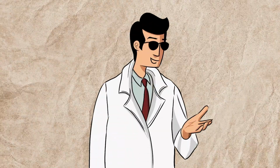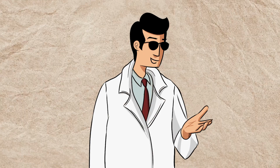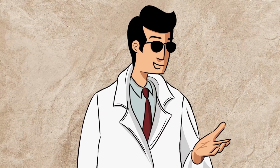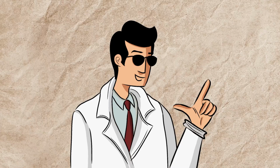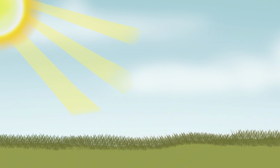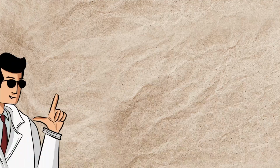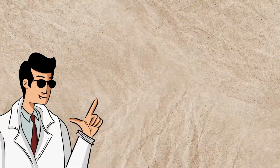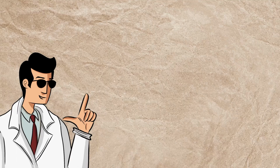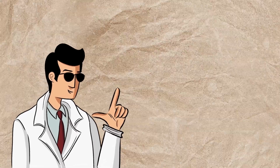These incredible disguises may seem like magic, but behind every color shift and pattern change lies a fascinating scientific process. So how exactly do animals manipulate their appearance? The secret lies in how animals produce and manipulate light. Many creatures rely on pigments, which are natural substances that absorb and reflect specific wavelengths. For example, melanin produces dark colors like black and brown, while carotenoids, obtained from plants and algae, give animals their reds, oranges, and yellows. However, some animals don't just rely on pigments.